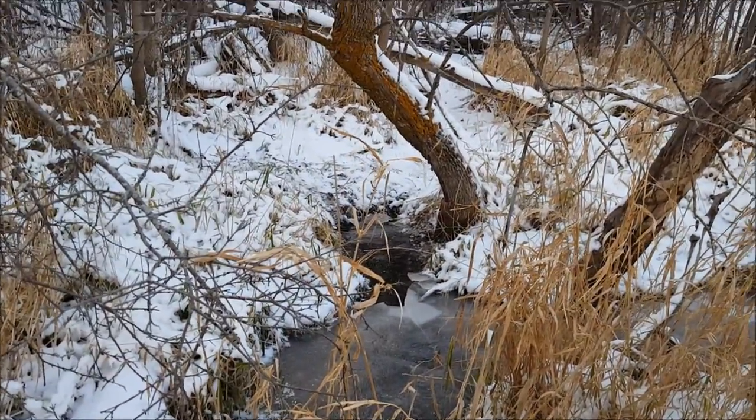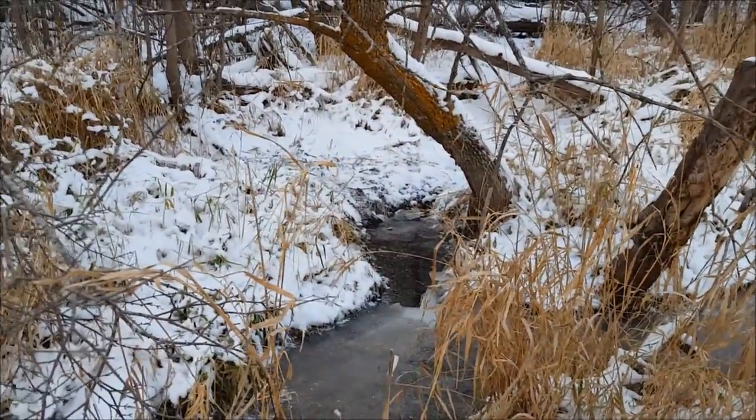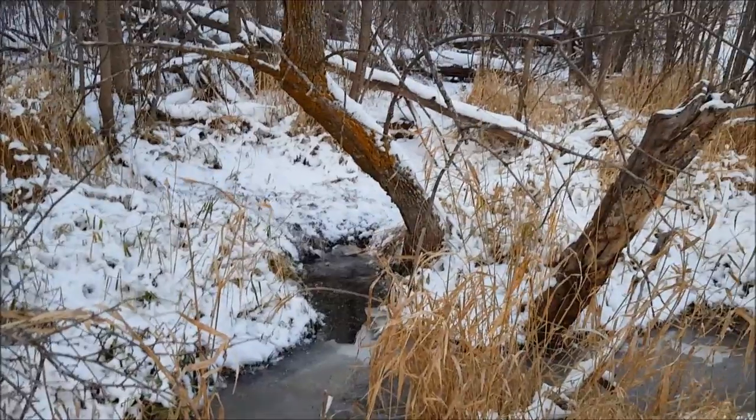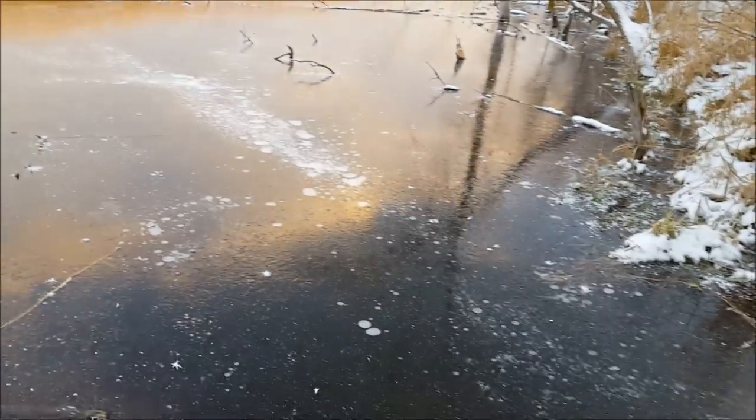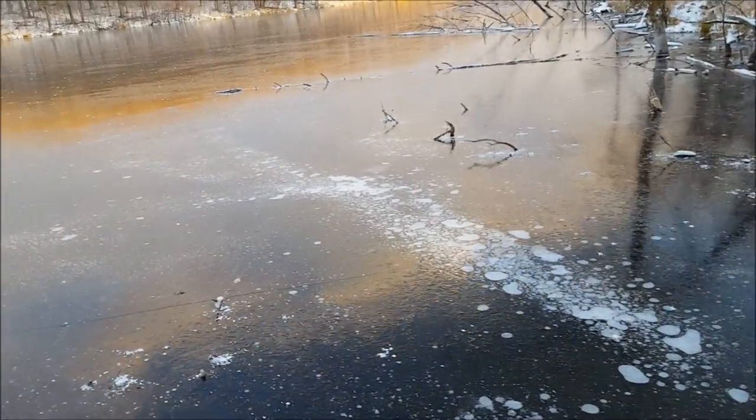But what it is, the beaver are up there chewing trees, and you can see, last night or the night before, they busted through to pull some more trees back in here. But there is that run there.